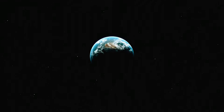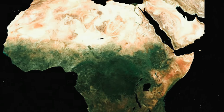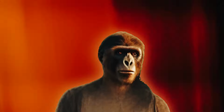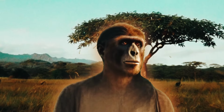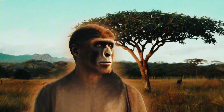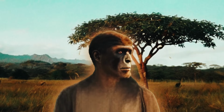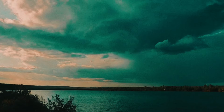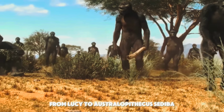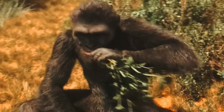Long ago in ancient Africa, a special family of early humans lived. They were called Australopithecines, and they are an important part of our history. Imagine a world very different from today, with wide-open grasslands, thick forests full of mysteries, and ancient lakes shining under a hot sun. From Lucy to Australopithecus sediba, we're going on a big journey.